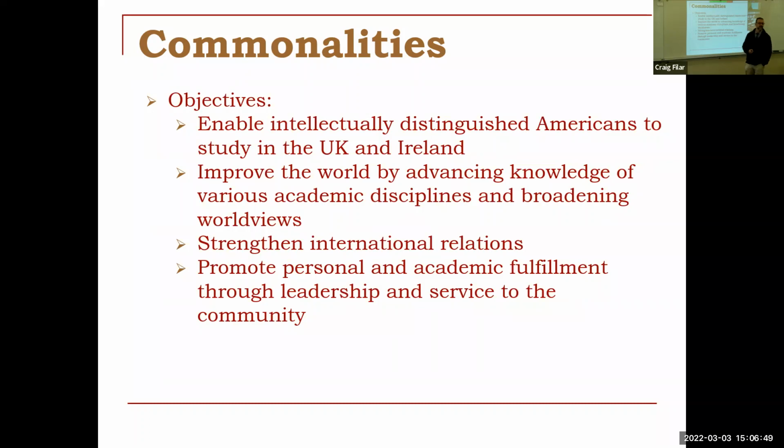A few other commonalities before we dive into the specific awards. They want to enable intellectually distinguished Americans to study in the UK and Ireland. These awards have been around in some cases over 100 years with Rhodes, but at least for the past 40 or 50 years, post-World War II with some of these, because they want to encourage strong ambassadorial connections using you all as students, as grassroots ambassadors in various ways, shapes, and forms for the US that will then bring aspects of living in the UK or in Ireland back to our country as well. You all become just some of the best ambassadors we have, taking your ideas and your energy overseas and then bringing new ideas and new energy back from your time abroad.